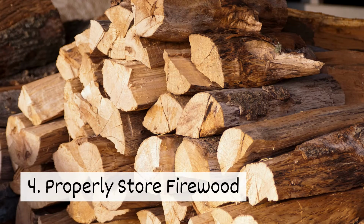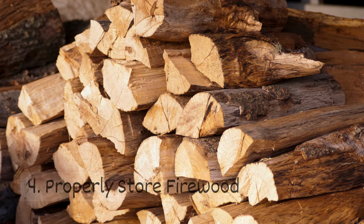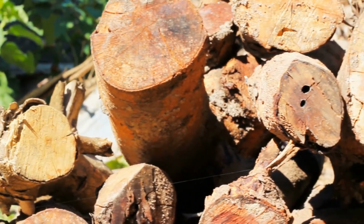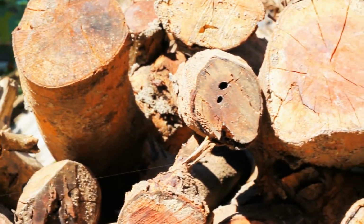4. Properly store firewood. If you have firewood, it should be kept at least 20 feet away from your home and off the ground to help prevent pests from hiding in it.